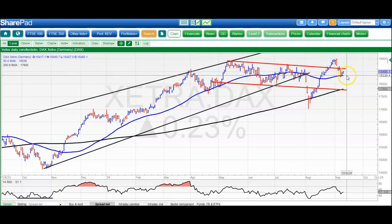Obviously, we're looking for that to be broken in order to get back to the highs. On the downside, an end-of-day close back below the 50-day line, and we have the risk of a move down to the floor of the May channel and the floor of the rising trend channel, well, the 200-day moving average, in fact, there at 17,800. RSI just on the right side of 50, so glass half full there at the moment.